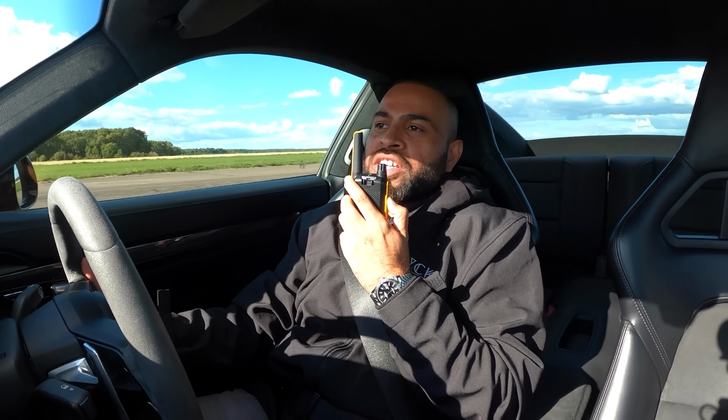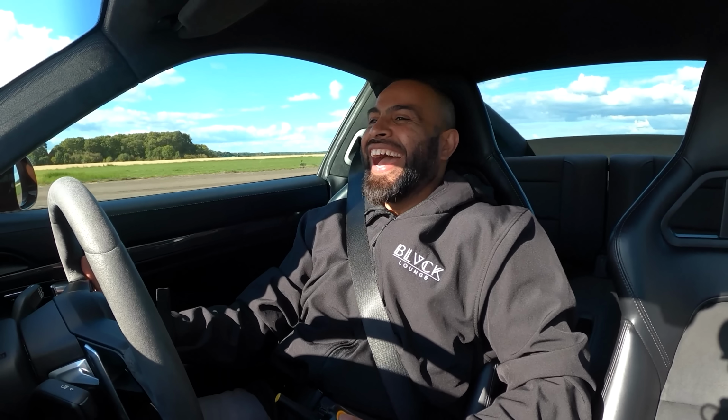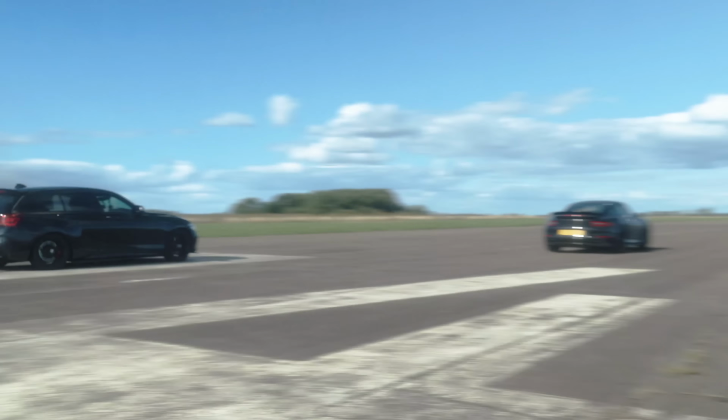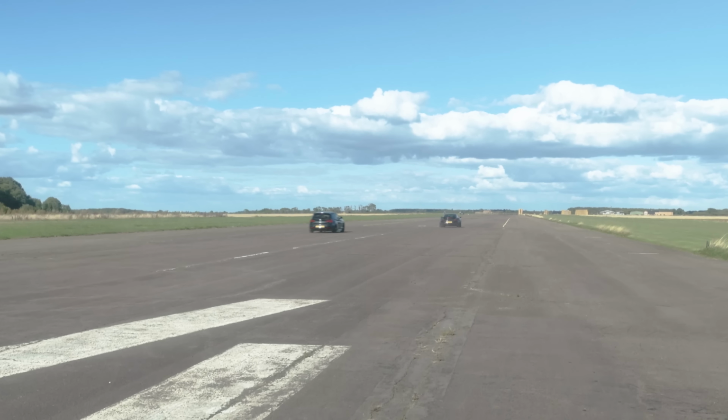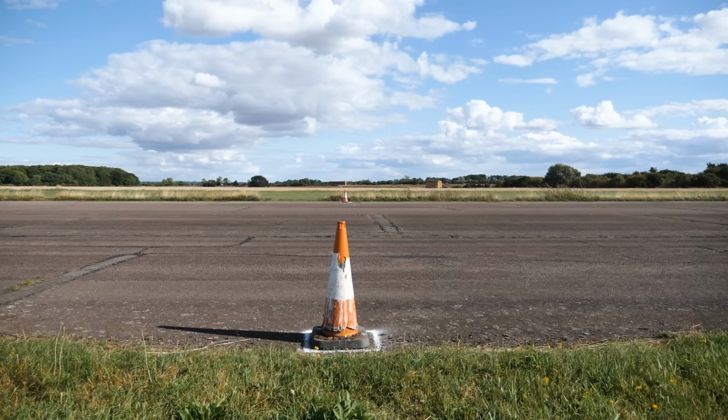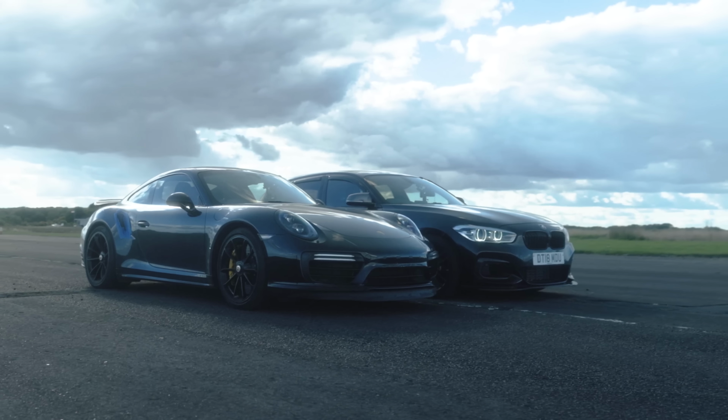Can we call this cappuccino? And in a predictable first drag race, the 911 absolutely smokes the M Light to the finish by a bus length. So I think we all knew that would probably happen. And if we lined them up again, I'm pretty damn sure it would be the same outcome.